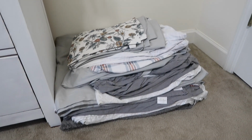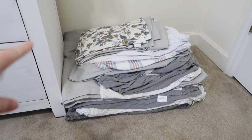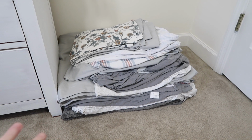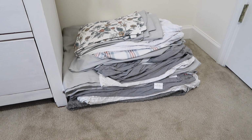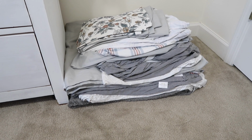I'm really quickly just going to show you what I've got, and then I'm going to start putting stuff in there. I'm just super excited. Okay, so like I said, I've actually got some comforters and sheets and extra pillowcases and things like that just sitting here in the corner of my spare room. But I'm going to go ahead and put them in one of these large baskets along with some other ones that I have in my closet.